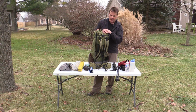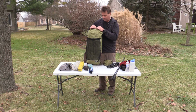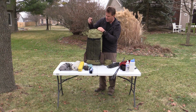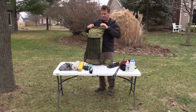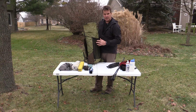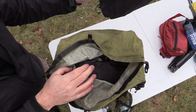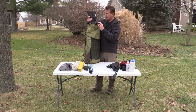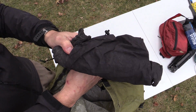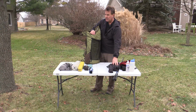So now let's get in and tear down what's on the inside of the pack. The Z-Packs Arc Blast closes with a tie down here on the top. It's also got a roll top for waterproofing. The pack itself is seam sealed, so it's essentially waterproof. But in the very top of the pack, I carry my rain gear. This is the Z-Packs Challenger rain jacket and the Z-Packs Challenger rain pants. Unbelievably expensive, unbelievably good. I've tried many different types of rain gear, and this is it for me.